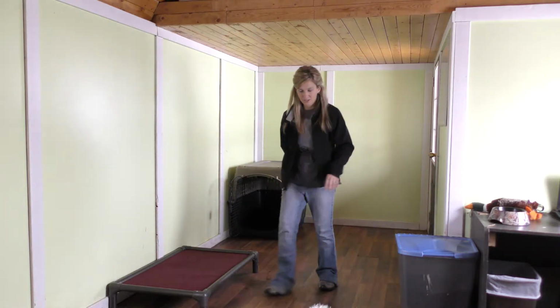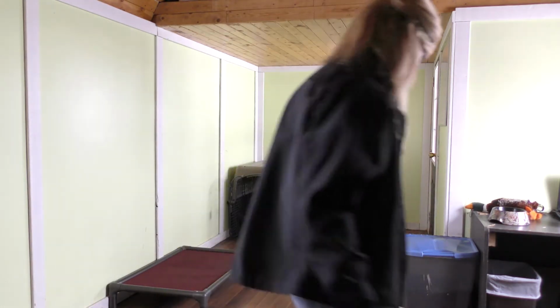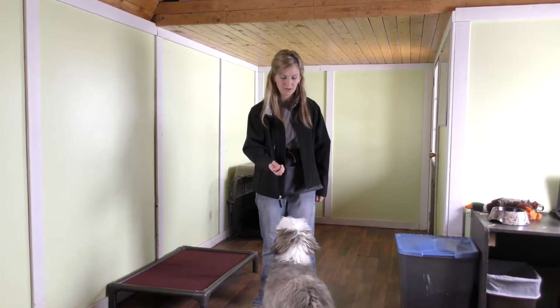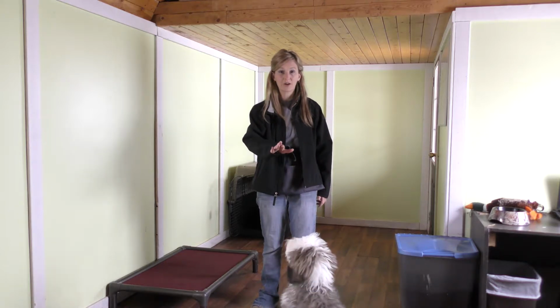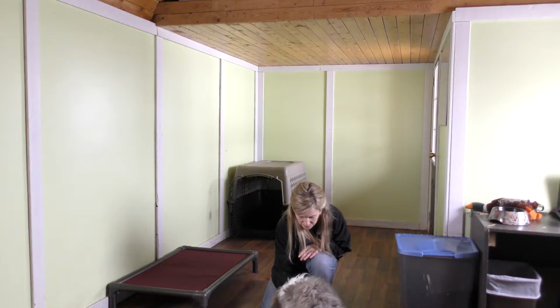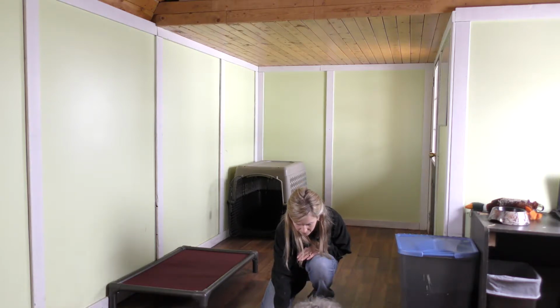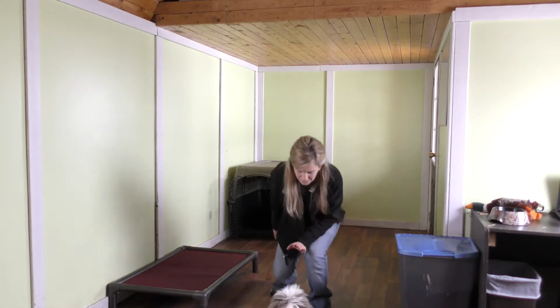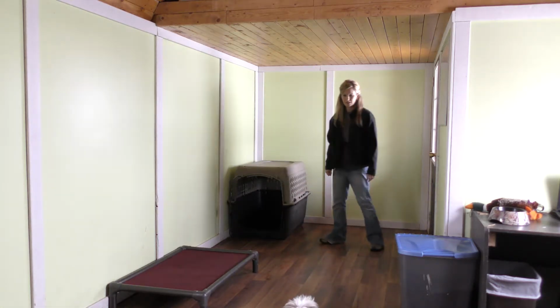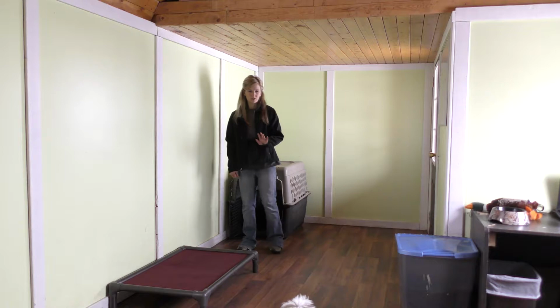And then the third, she's already doing, but I'll get her up and going. Come on. Hey. Is a down. So start with putting her in a sit, and then make your hand flat and take it down to the ground. Good girl, stay. She'll hold stays in both the sit and down positions. Stay.